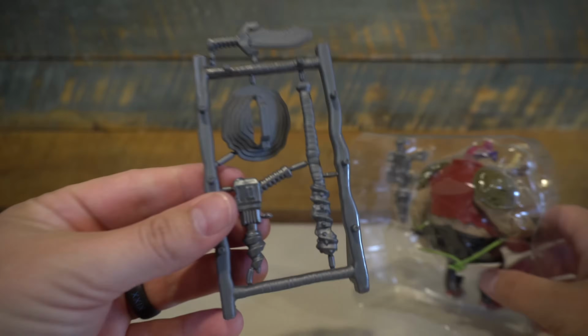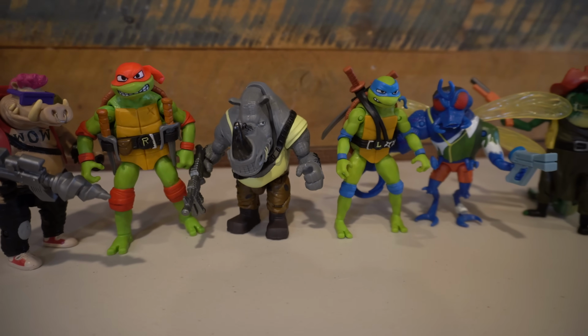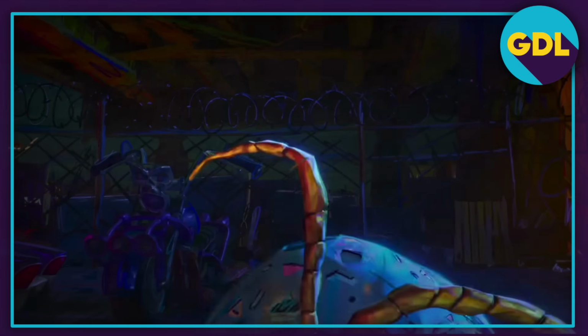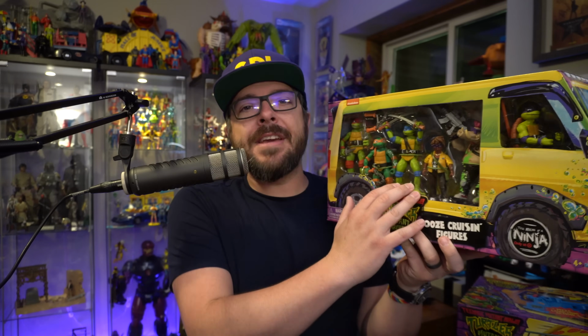I will say the bad guys scale a bit smaller than the Turtles, and while I haven't seen the film yet, the trailers do make it seem like the bad guys are way bigger than our Turtle heroes. This isn't the first time the big bads have been scaled down, so it's not a major bummer, more of an FYI.